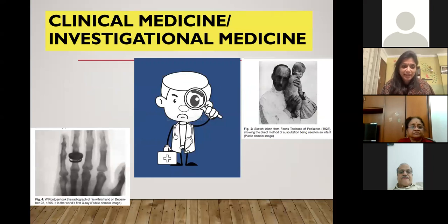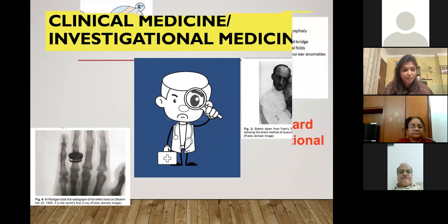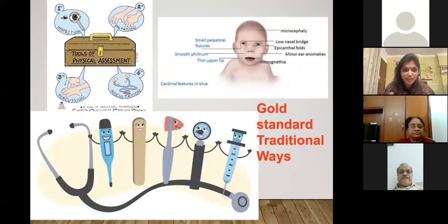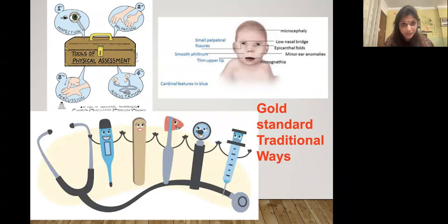I'm very fond of this slide because I sincerely believe that clinical medicine is like investigational medicine. In the 21st century, although it has dramatically changed since Sir William Osler established the modern residency program in Johns Hopkins in 1889. In the early 1900s, the techniques of clinical examinations were at their peak. Clinical tools and basic investigation tools were the mainstay of the clinical evaluation to look for various clues and to reach a definitive diagnosis of diseases. Clinicians, with their armamentarium of good clinical skills, basic radiological and laboratory investigations, were diagnosing common conditions confidently.